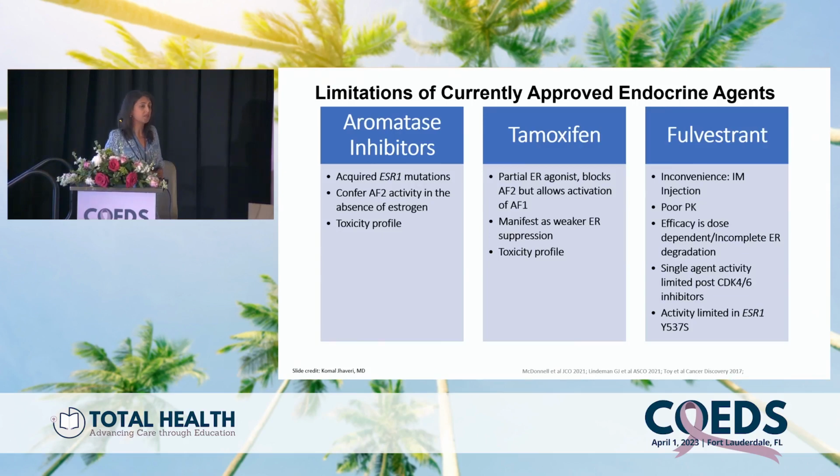With aromatase inhibitors, we know under the selection pressure of aromatase inhibitors, mutations in the estrogen receptor can develop. And these drugs also confer AF2 activity in the absence of estrogen. And of course, we also are very well aware of the toxicity profile of these drugs. Our patients complain of arthralgias and not feeling great.